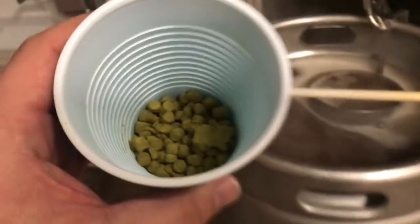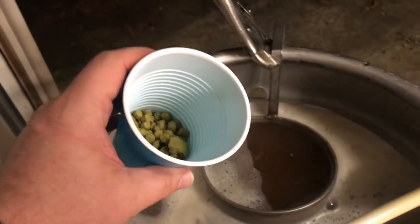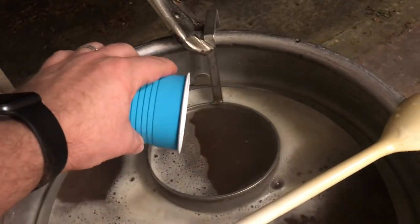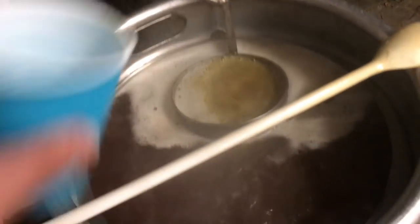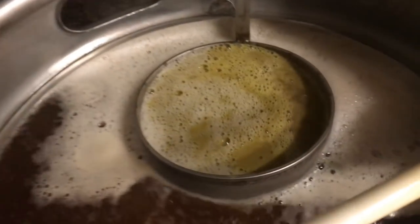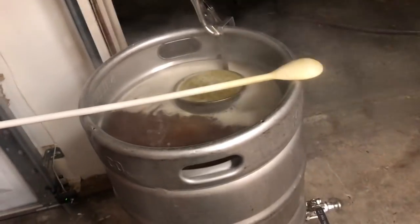All right, we got our first hop drop. Finally got some boil action going. So this is Columbus, 60 minutes. Boom. That's 1.5 ounces for about 40 IBUs.